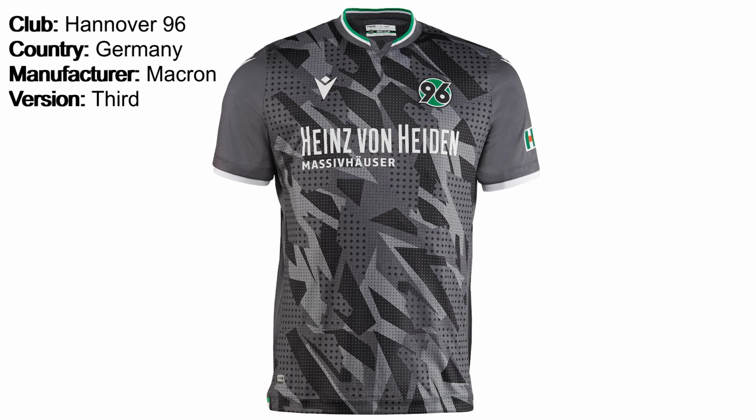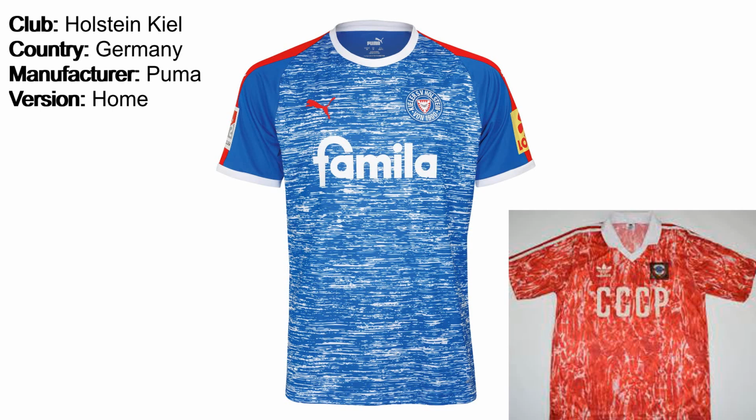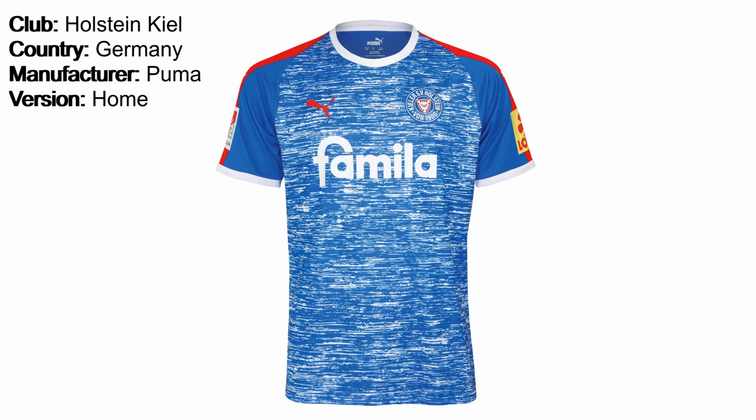I personally appreciate the diversity of grey tones that have been used, along with the simple green trim running around the collar. There is no need to adjust your screen, this Holstein Kiel shirt is designed to look like this. There is a slight resemblance to the 1989-1991 USSR football shirt that has become one of the most sought after and collectible football shirts of all time. Now, I don't anticipate this shirt to follow that particular trajectory, but it still looks pretty captivating to me.